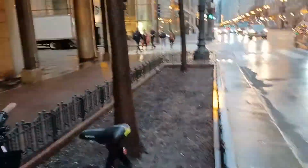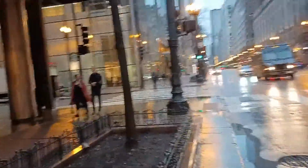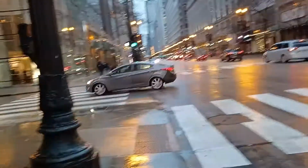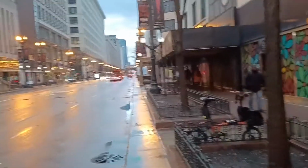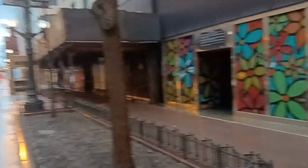We are parked at Adams and State Street here on this very fine Thursday afternoon. And the topic of discussion today is basically this building right here. It's 16 stories. And what it is, it is on Chicago's top 10 list of most endangered buildings in the city. It was built in like 1915, so that was the build year.